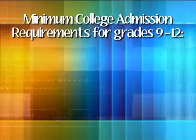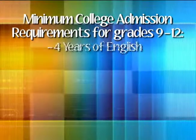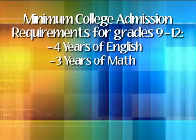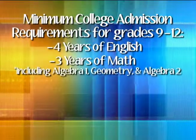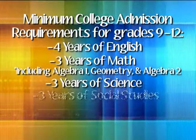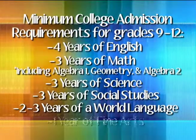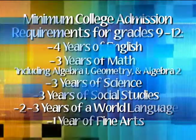Colleges would like you to complete the following minimum admission requirements in grades 9 through 12. 4 years of English, 3 years of math, which includes Algebra 1, Geometry, and Algebra 2, 3 years of science, 3 years of social studies, 2 to 3 years of a single world language, and 1 year of fine arts. Please keep in mind that these are minimum requirements. If you have a specific college in mind, please inquire with that college for specific high school requirements.